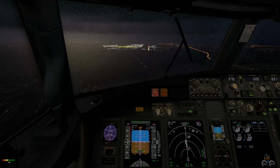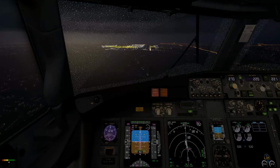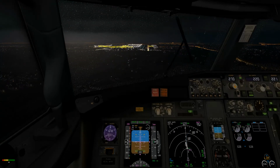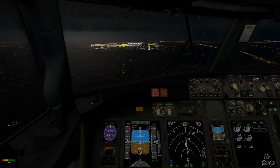KLM 447, Heathrow, continue approach, number 2. Continue approach, 1,000 feet, stabilized. Nothing further, Unicom, goodbye. Altitude 28, speed 820. Looks a bit bumpy, doesn't it?